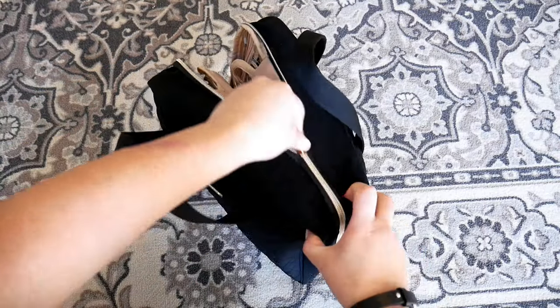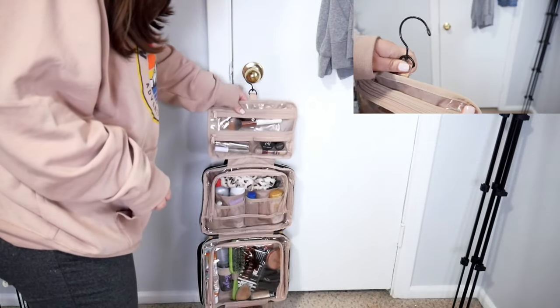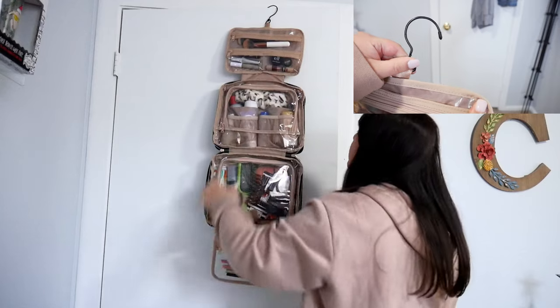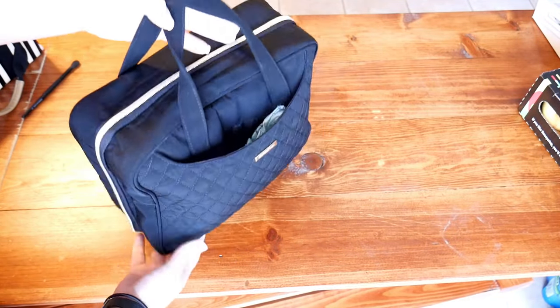I love how there's so many different types of pouches. You can play around with it. And the last cool thing is it does have a 360 hang hook, so you can hang it up anywhere at any place and lose the clutter on the countertops. Makes it a lot easier.